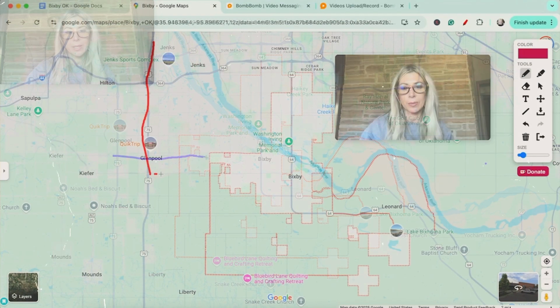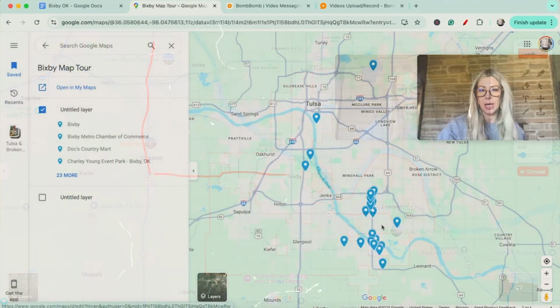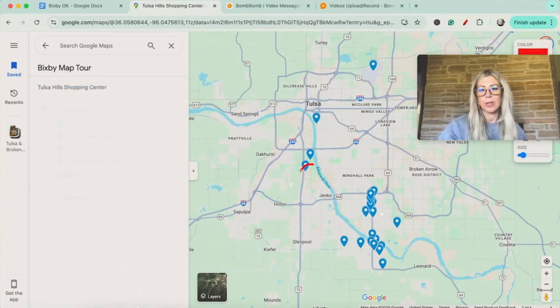I'm going to show you the ins and outs, how everything is connected. I'm going to show you the parks, the schools, proximity to shopping in Tulsa and the airport, everything that you would need to know.